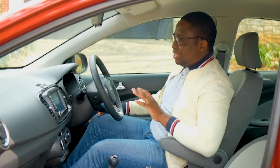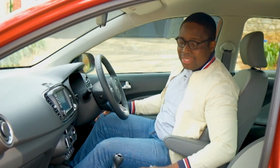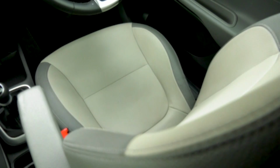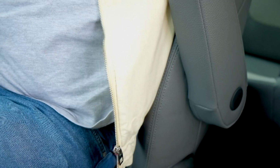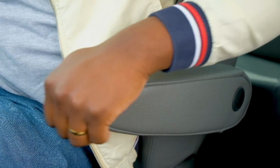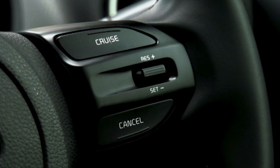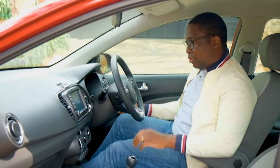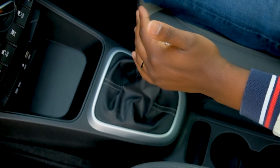One last thing, this is the EX, so you do get the leatherette option in this vehicle. And yes, this material does tend to get hard, but it does give you a nice premium feel in the car as well. When it comes to comfort, you do have this lovely armrest, which makes your driving experience just that much more comfortable. Added with that, with cruise control and long road trips, you are sorted. One thing that we need to also remember is that this vehicle also comes equipped with a reverse camera.